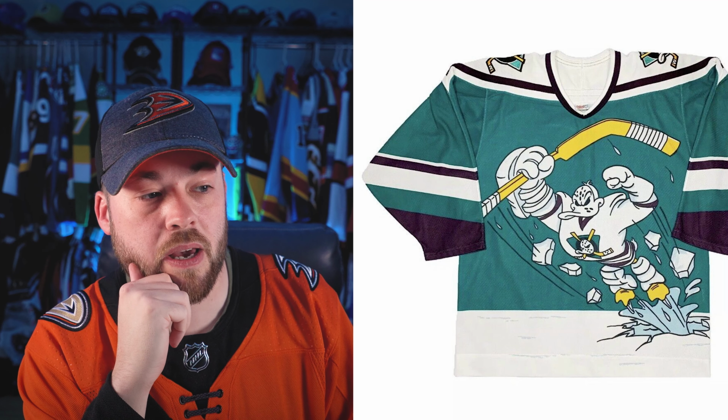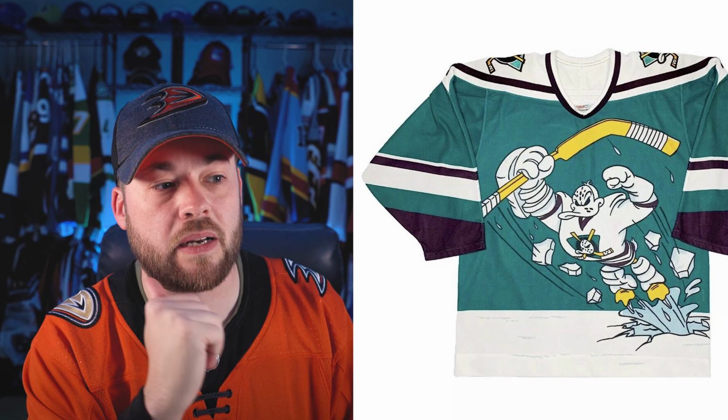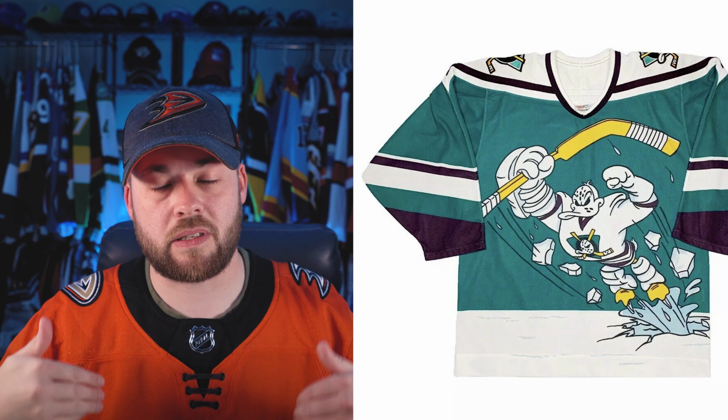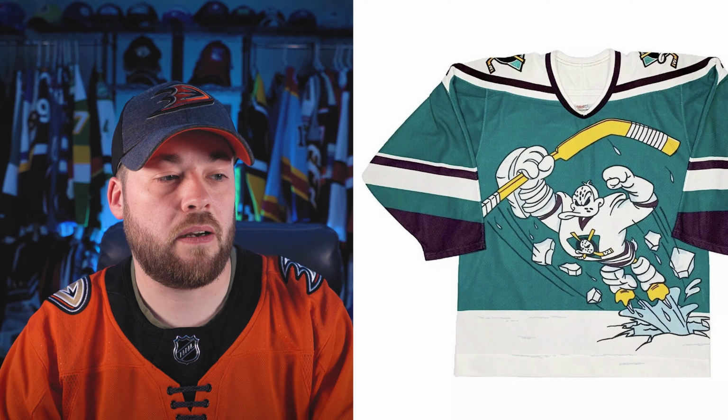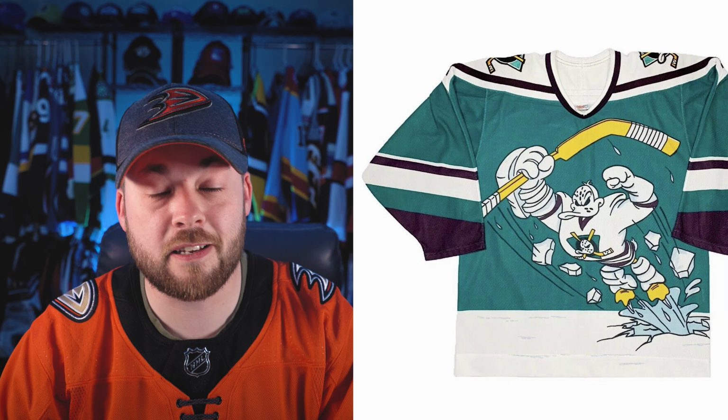But this jersey here, it's a meme. It's literally a meme, and that's okay. And it is a ridiculous jersey. It was super ridiculous back then, not so much now, because we've got that nostalgia factor. But I put it mid-pack. I think it's ridiculous, but I think it's kind of neat also.